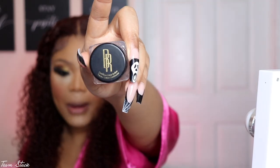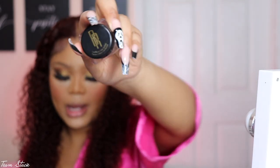Alrighty guys, so I did go ahead and put on the lashes, and I did add black liner to my under eye. I didn't show you guys because I don't have a Holy Grail one. I feel like they're low-key all the same. Some of them probably are cheap, but the ones I have, they're all the same. I took the Black Radiance gel liner for my under eye today.